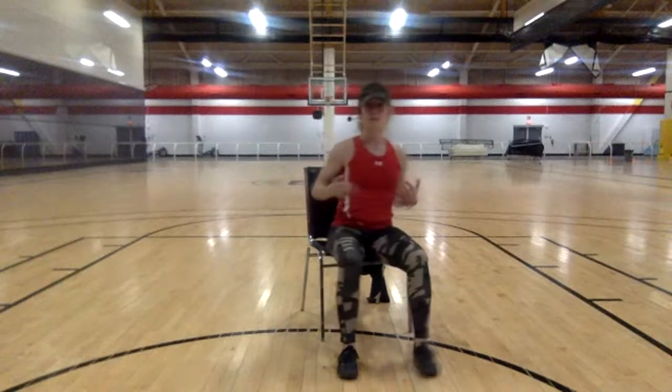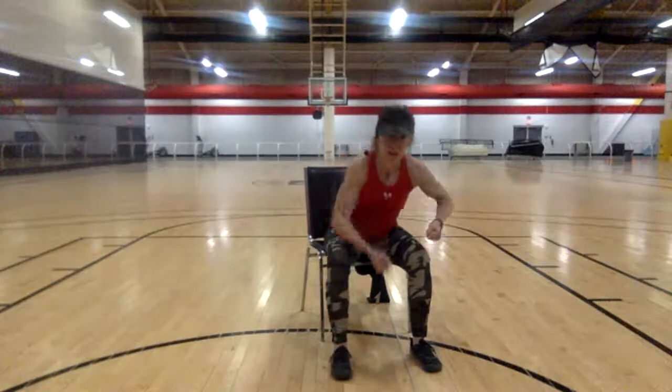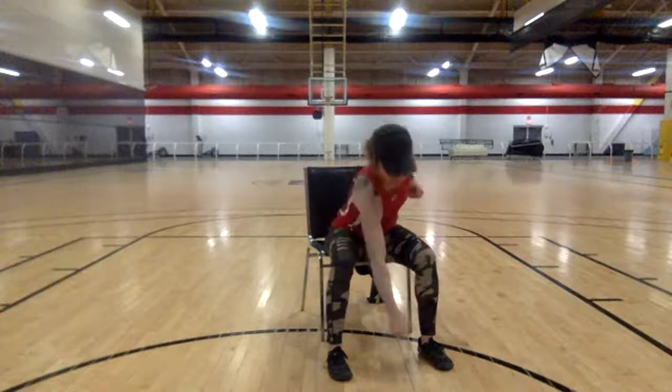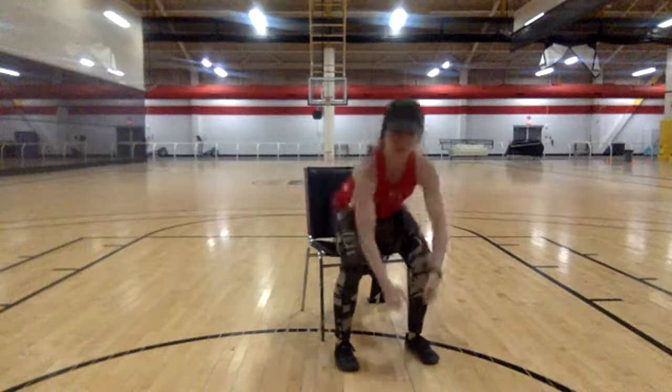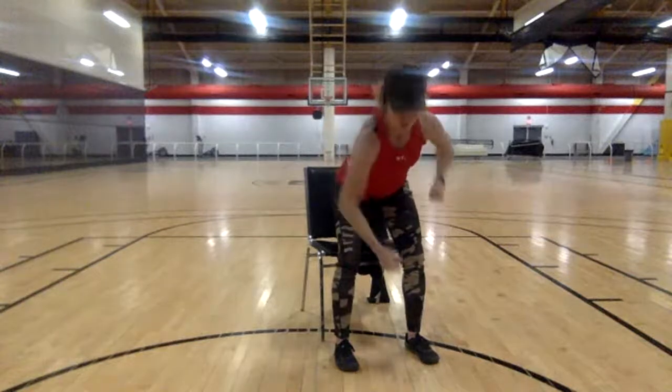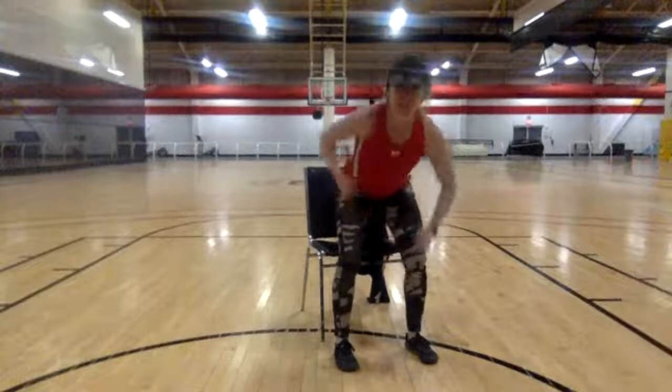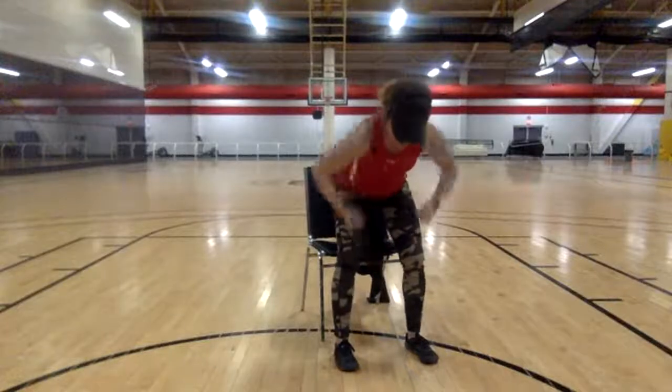All right, next one is G. Think of a gorilla. Now, this is something we would do in kickboxing called gorilla rows. So you're going to bend over and you're going to come down and up. So it's a row, usually a bent over row. You're lifting like this, one at a time. We call it a gorilla row. So if you're standing, you're like this, imagining you're lifting up something heavy.